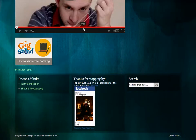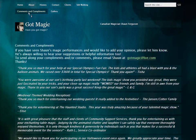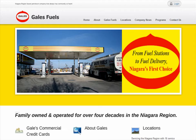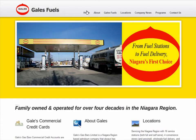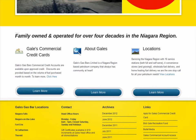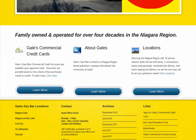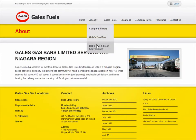Here's a pretty basic one. This is Got Magic. Just using this as a little page, and there's some comments and compliments that he posts, and a gallery. And moving along here, Gail's Gas Bar uses a WordPress solution, and you'll see that this is a main page. This is editable through the dashboard, and then you'll see that they're just primarily using just pages here with a fancy menu, drop-down menu.